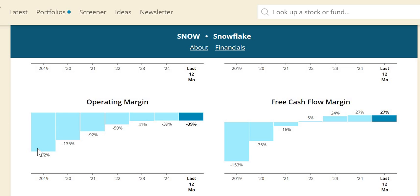And the operating margin, given they have made a net loss, makes sense to see it negative. But the plus sign to take from here is that it is moving in the right direction, getting smaller and smaller. And we would like to see over the next year or two that this company does start to turn a profit.